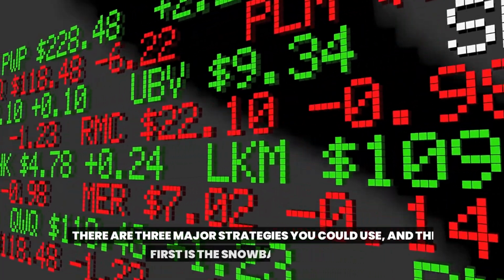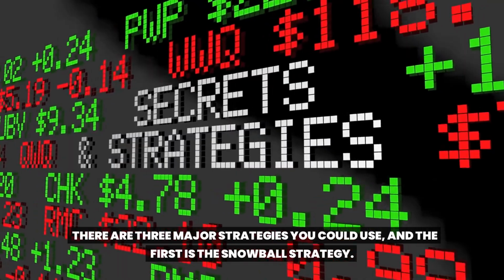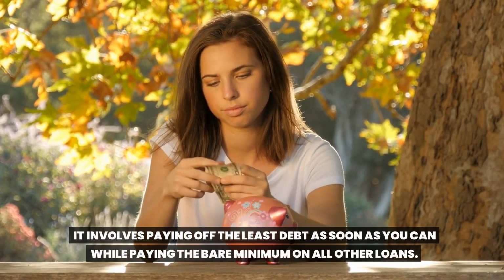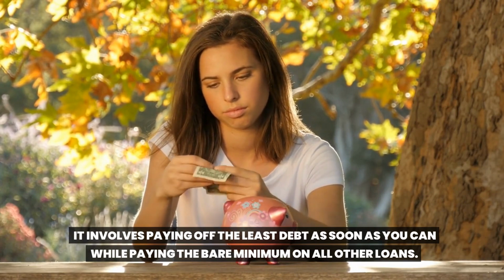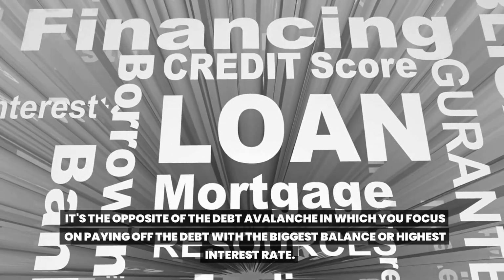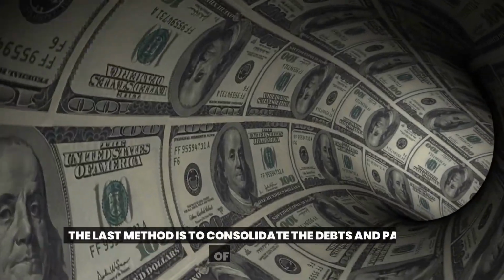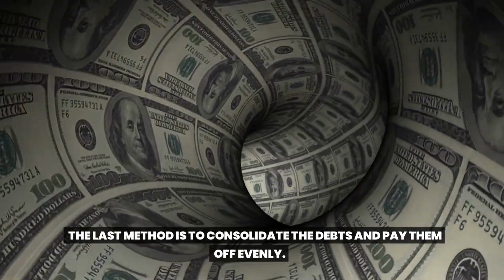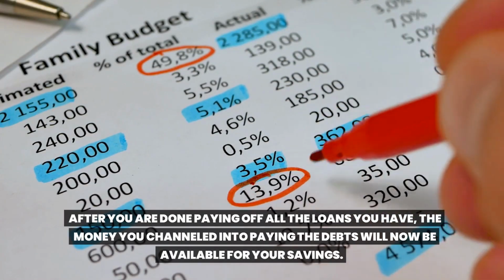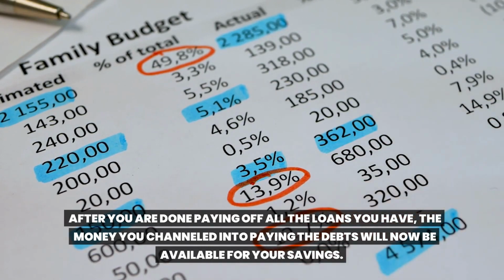There are 3 major strategies you could use, and the first is the snowball strategy. It involves paying off the least debt as soon as you can while paying the bare minimum on all other loans. It's the opposite of the debt avalanche, in which you focus on paying off the debt with the biggest balance or highest interest rate. The last method is to consolidate the debts and pay them off evenly. After you are done paying off all the loans you have, the money you channeled into paying the debts will now be available for your savings.